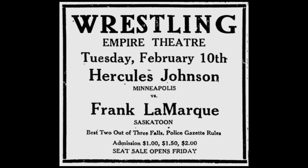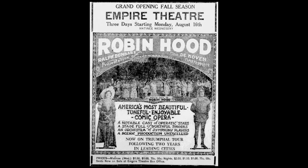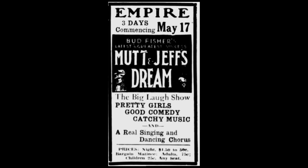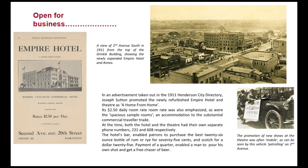The total seating capacity of the new theater was 1,154, with 442 on the main floor, 276 in the balcony, 400 in the gallery, and 36 in the 10 dress boxes. In an advertisement taken out in the 1911 Henderson City Directory, Joseph Sutton promoted the newly refurbished Empire Hotel and Theater as a home from home.